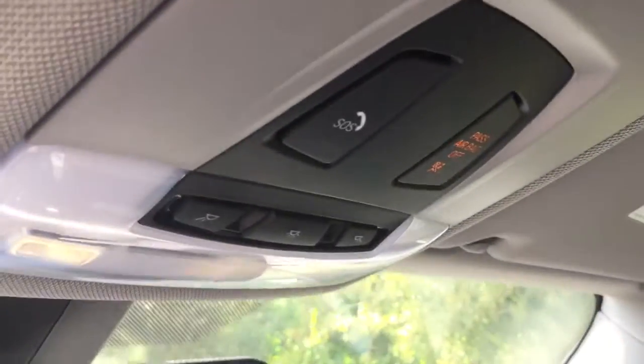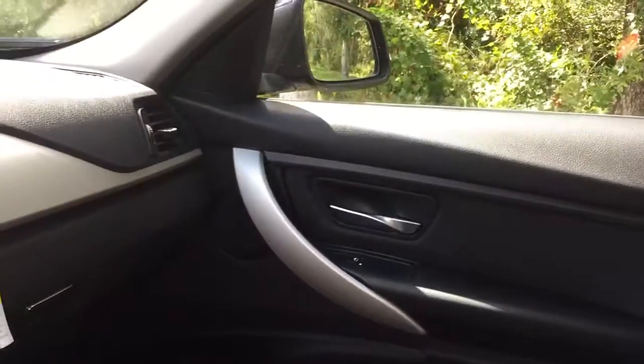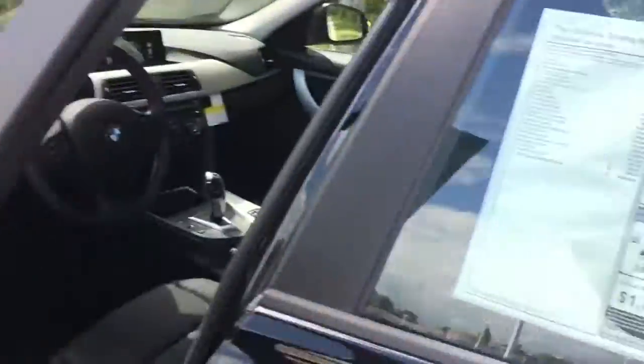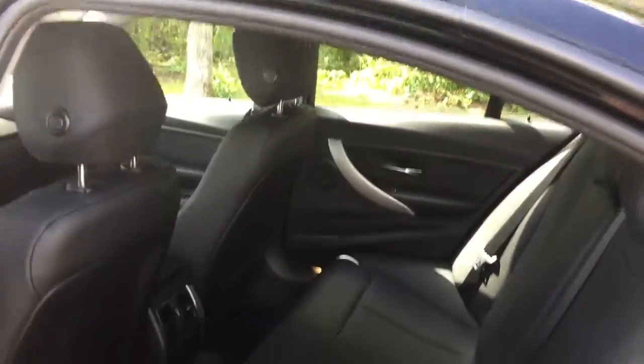Got your SOS button for your roadside assistance. It's a very nice color combination as well with the black on black, as well as that silver trim. Show you the dash. Only 156 miles on there. The back is very spacious as well. Unlock it for you. Lots of leg room, lots of headroom.